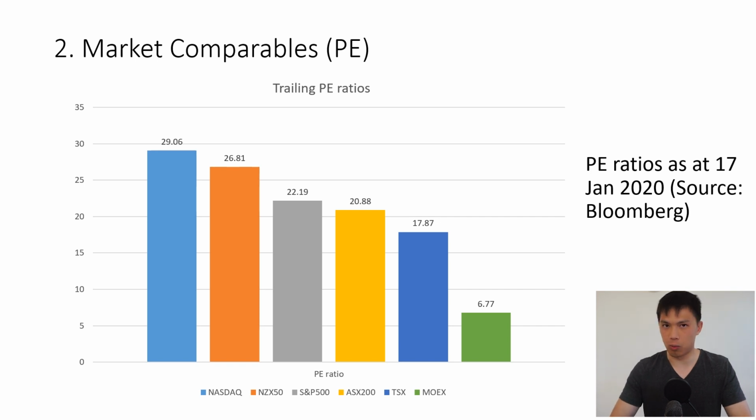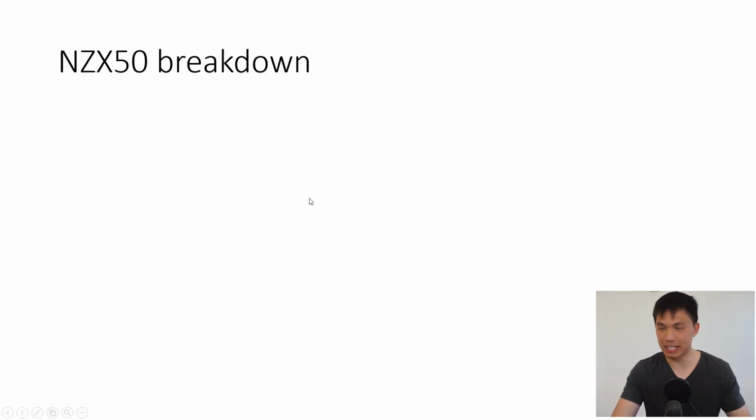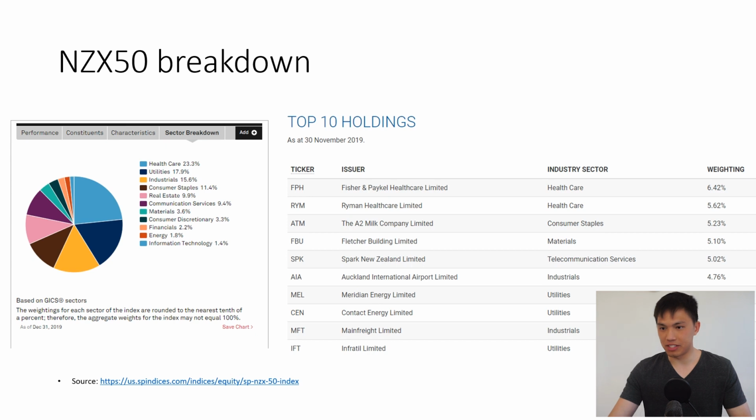So let's take a look at why the NZX 50 is trading at higher PE ratios compared to big markets like the S&P 500 and the Australian 200. So breaking down the NZX 50, as you can see in this slide, this is from the US indices. More than half of the NZX 50 is made up of healthcare, utilities, and industrials. What I can gather from these three industries is that they usually tend to do well when there is a recession. Because if you think about it, healthcare wise, people still need healthcare, even if a recession happens.